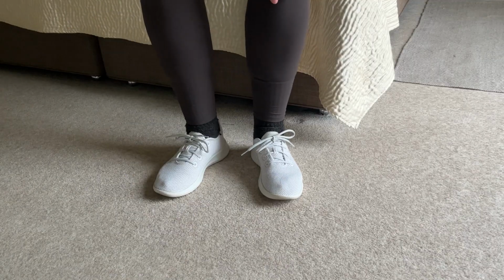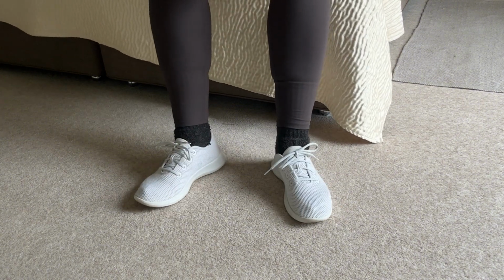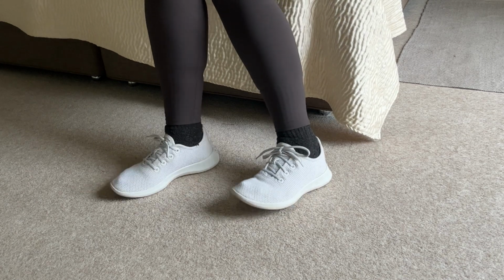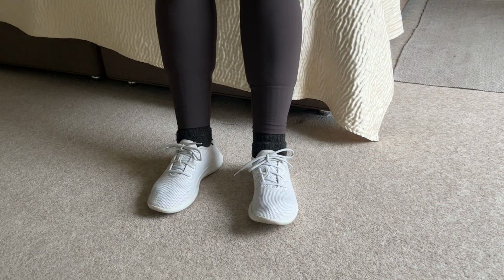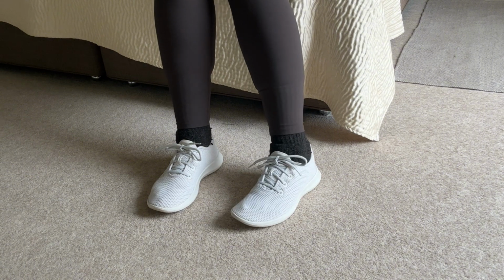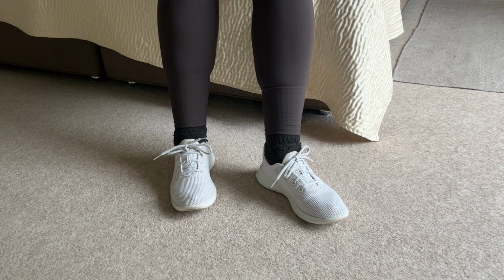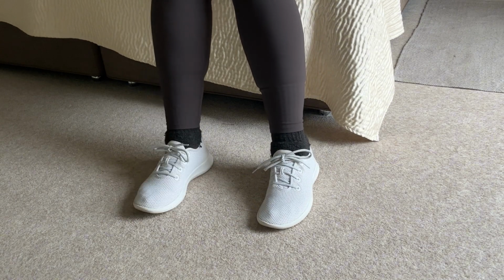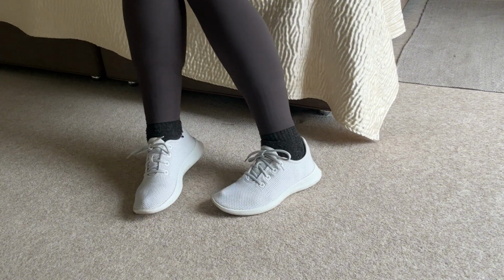Right, I know it's a funny angle, but I'm going to sit down on the bed. I wanted to show you my shoes. These trainers, I suppose you can call them, are more or less what I wear inside all the time. I know I really go on about my FitFlops that I really love, but I love wearing these as well. They're called Wbd.